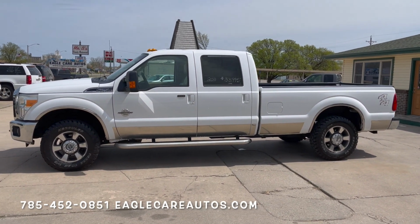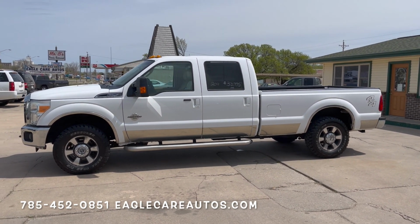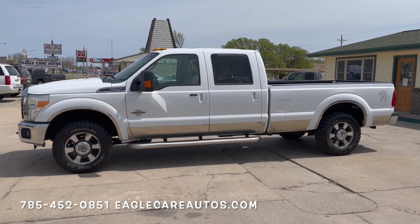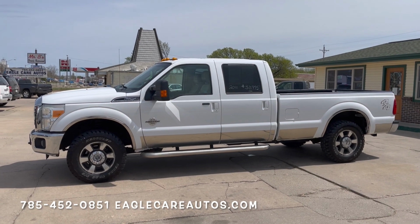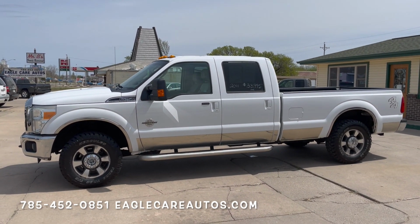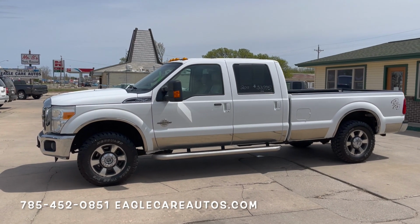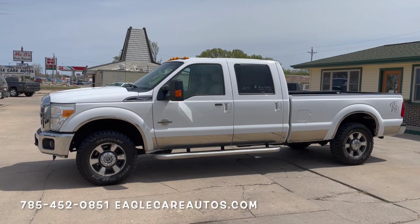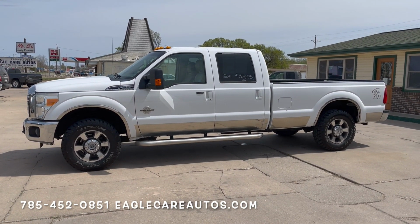2011 Ford F250 Lariat Powerstroke diesel. Here's a very clean 6.7 Powerstroke diesel. These trucks are so hard to find in nice shape. The 6.7 is such an excellent diesel motor. They have such great reliability, great power, are quiet and smooth, and just a great drivetrain overall.